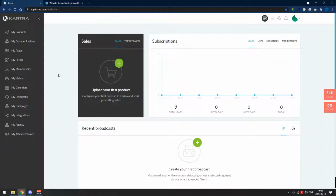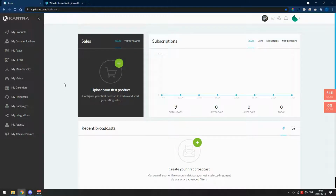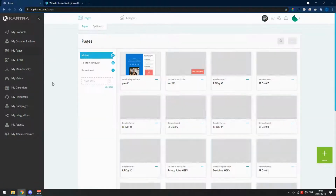Alright, so to make a proper Kartra versus WordPress comparison and the pros and cons, we of course need to have a Kartra account and a WordPress website. And lucky for you, I have both as well. So if we just jump into Kartra and the back end, this is how it will look. So let's check out the pages and the page builder.